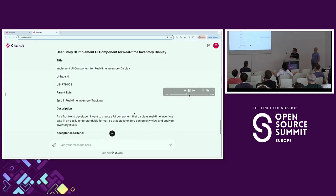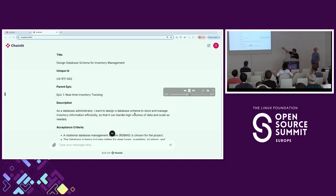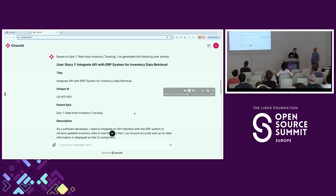So pretty much, I think all I do next is I actually get a second epic just to prove it wasn't a fluke. I'm just kind of going up and down here. So if you remember the business case, these are all still coherent. They still make sense. So you're feeding in each epic each time to generate the user story? Exactly. Yeah.